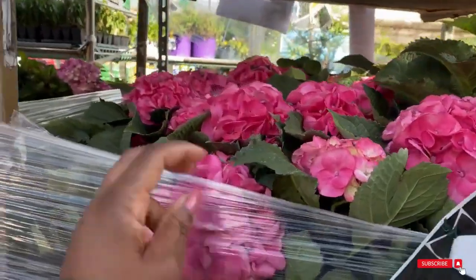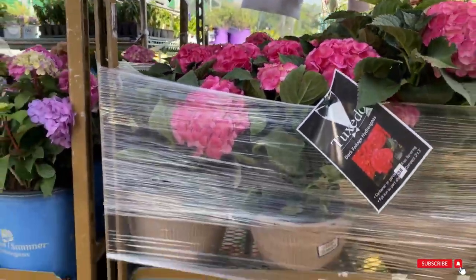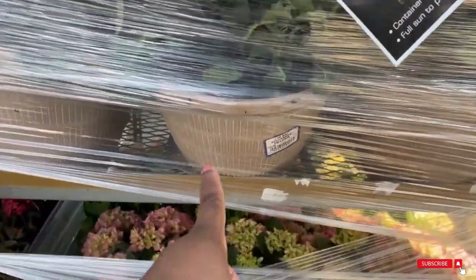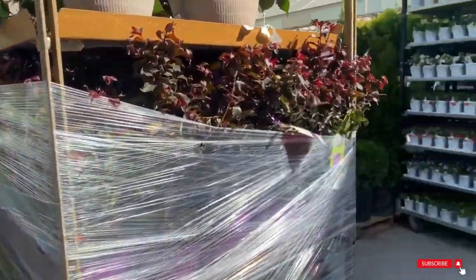And there she goes in her glory. Isn't she beautiful? Oh, yes. And it's in a nice pot right here. Little cream pot. No crepe myrtles here.